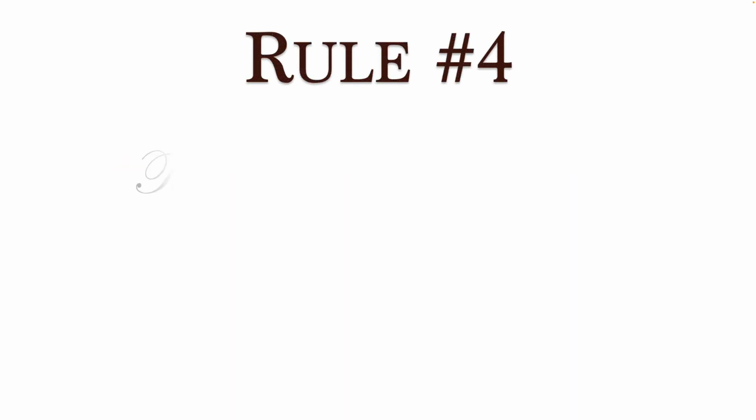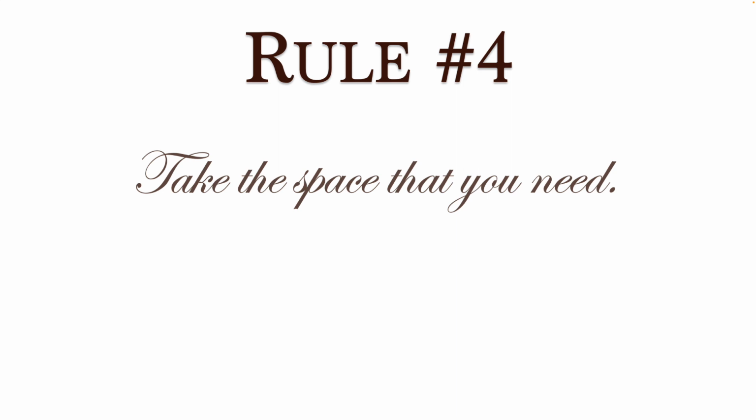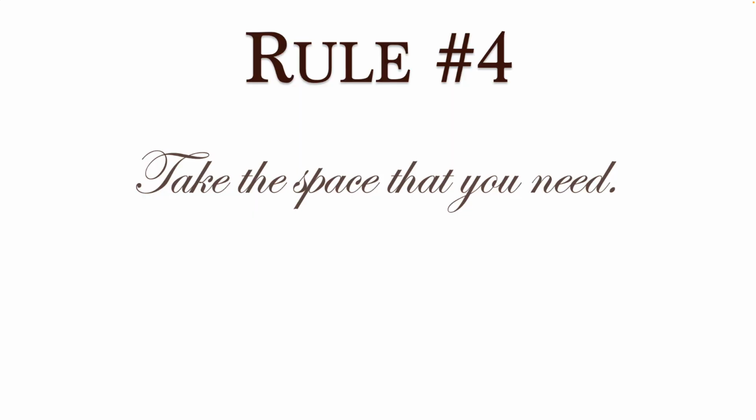Rule number 4, take the space that you need. What I mean here is essentially that a CV can be as long as it needs to be. In fact, if you go online and you look at CVs of professors that have been around for quite a while, you'll notice that sometimes they are obnoxiously long. I'm talking like 14, 15 pages. They're huge. This really differentiates a CV from a resume. Resumes are 1 page and 1 page only. CVs can be as many pages as you need.